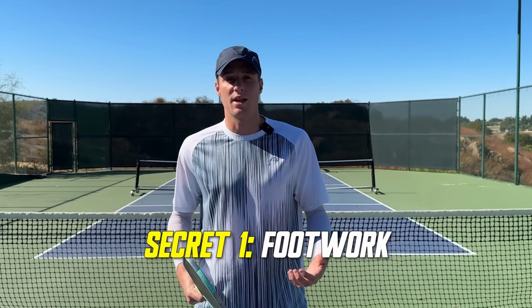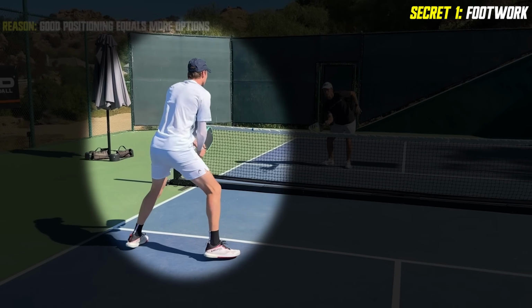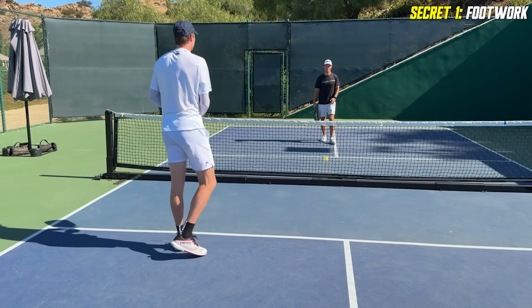The first secret is that there's nothing more threatening than someone with good footwork. The reason for this is when someone's in the right position, they have so many more options. They can attack, they can dink, they can drop, and overall they have more control of that ball. This is a really unsettling feeling for the opposition and the person on the other side of the court.